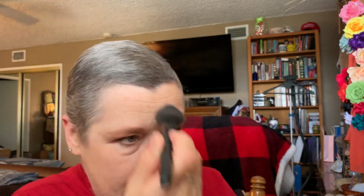I don't usually use the brush that came with it. I use this little Target e.l.f. brush, and just put a little bit of it in there, and put a little bit on my cheeks. I have tried that trick of putting the blush on my eyelids to see if you could get away with just that color. But I like to put it on my nose, on my chin.